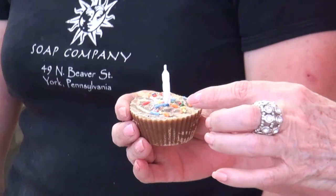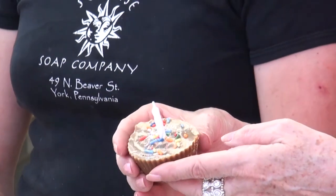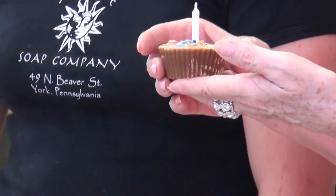That's a little cupcake. Got sprinkles, real sprinkles. Glitter. That's what I love about this, a little glitter. This is a celebration in a handful. It is. Yes. And you can light that candle we have. Oh, really? Oh, yeah. Okay.